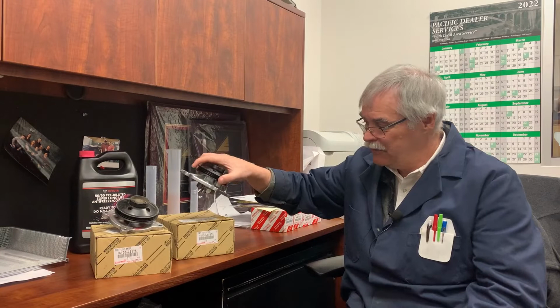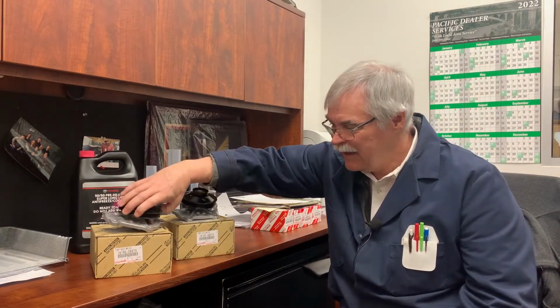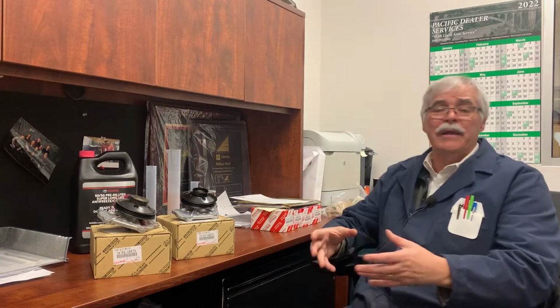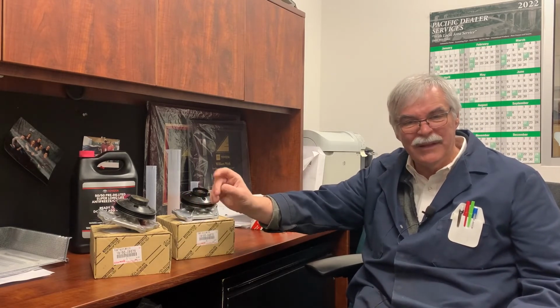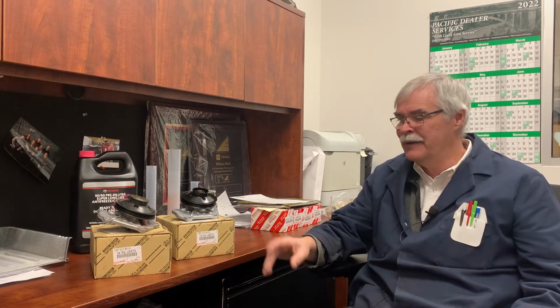Now, new ones are nice and clean and shiny, but if you see a puddle on the ground underneath the car, that's cause for concern. Water pumps on every manufacturer will weep. They're meant to leak a little bit with the pressure going up and pressure coming down. But when it starts to leak and you see something on the ground, that's your indicator.